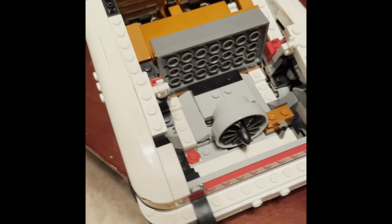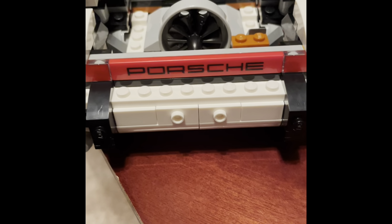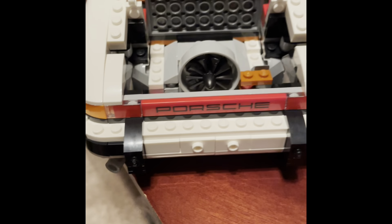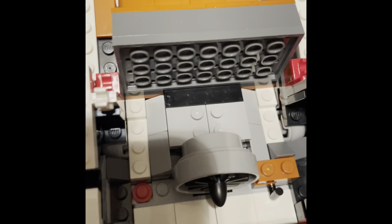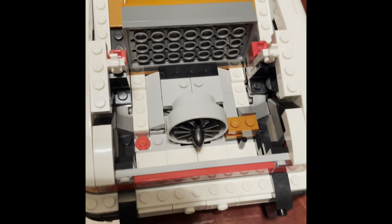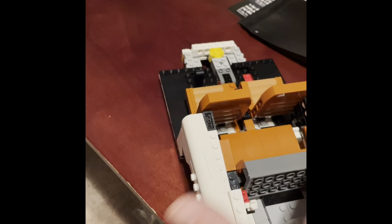And there are no stickers in this set. That is a print. That is the first print so far that I've put on. And there's the motor. You can see it's relatively simple, at least at this point. But yeah, the motor is in the back. And coming along pretty nicely here.